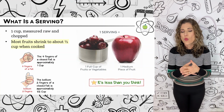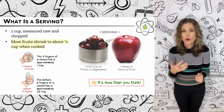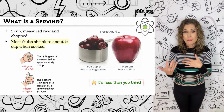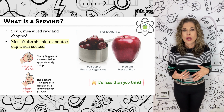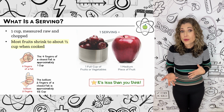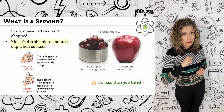A serving is 1 cup measured raw for fruit, chopped if it's something like a melon or a mango, whole if it's something like a berry. That translates to 1 medium fruit, like 1 medium apple or 1 medium orange, or 2 small fruit, like 2 kiwi or 2 mandarins. And most fruit shrink to about half a cup once cooked. I'm looking at you, applesauce.